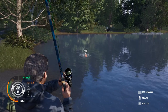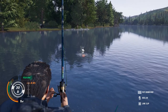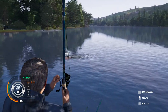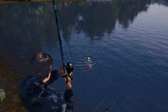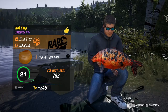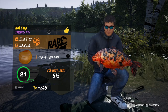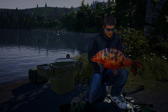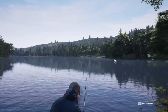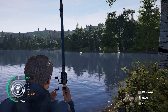Sounds like I got one on the second one too. He's actually pretty good size. Wow, that's some odd coloration. Another specimen. These pop-up tiger nets have really been very productive. This one doesn't seem to be that big.